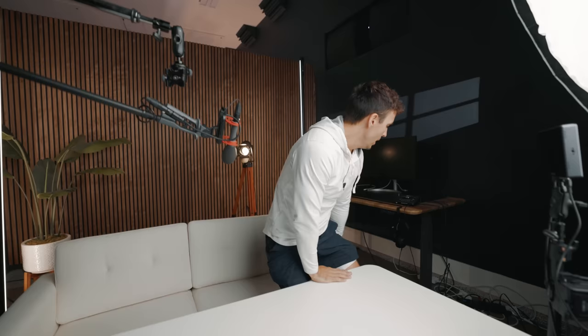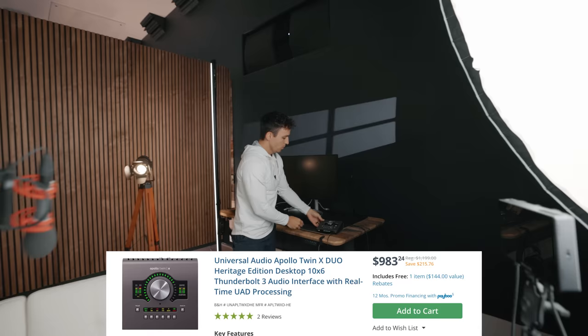Desk here, we have a Vari Desk. I think these are $600-700. Well, these are sit stand and it's not plugged in, but if it was, I could raise it. And then all the audio is running into an Apollo Twin X.